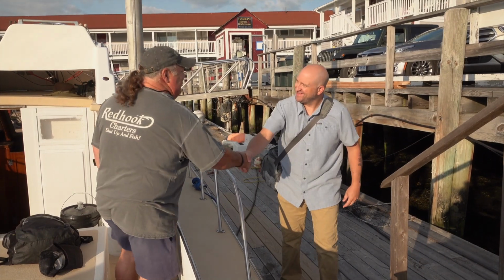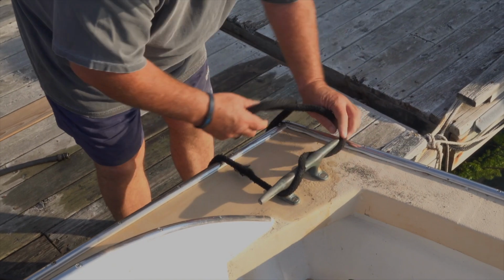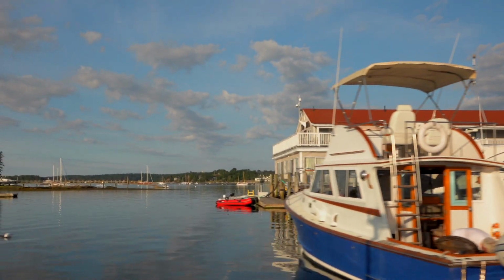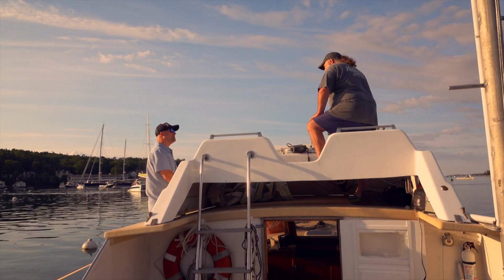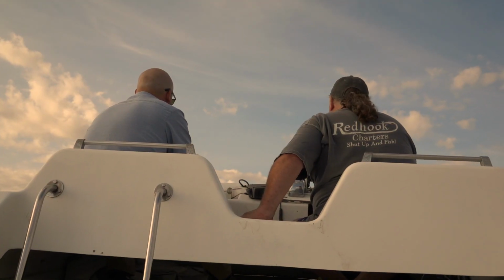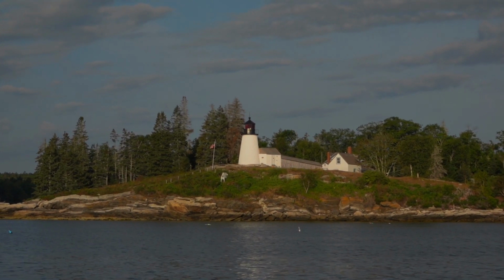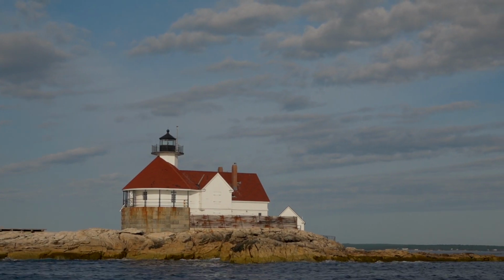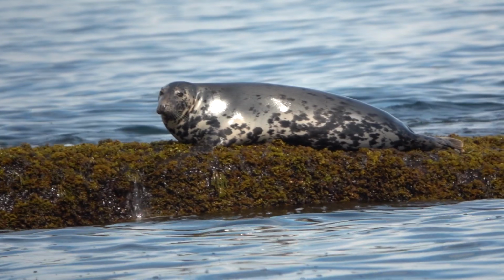I arranged to go to Damariscove Island with my friend, Captain Mark Stover of Red Hook Charters. Mark and his family go way back in this area and have a history out on the island too. The weather is cooperating for our visit to Damariscove, the largest of Boothbay Region Land Trust island preserves. And the boat trip to get there passes some of the region's most beautiful lighthouses. There are lots of opportunities to spot wildlife.